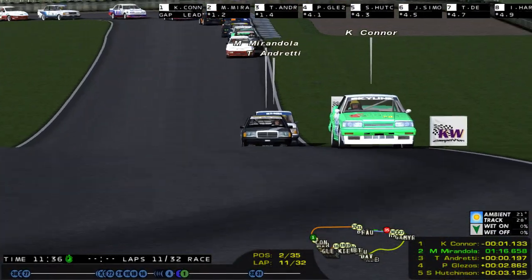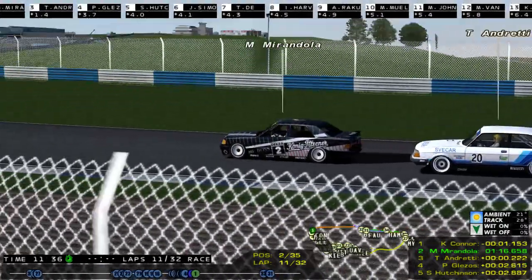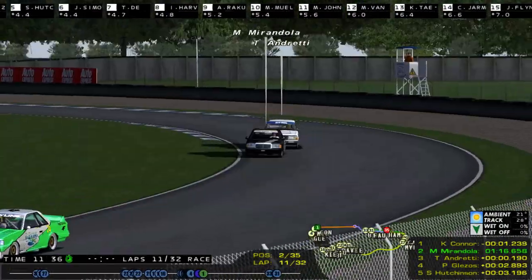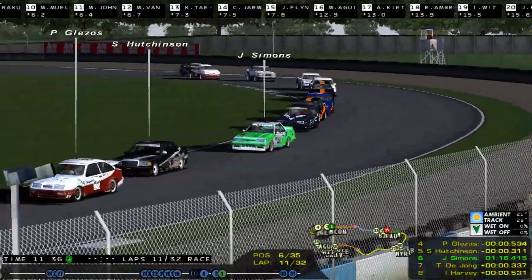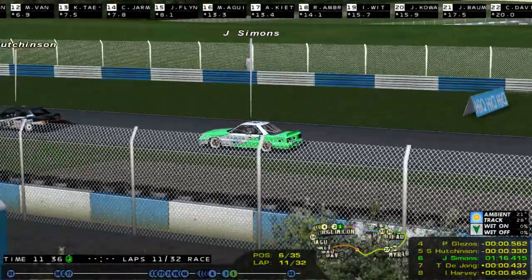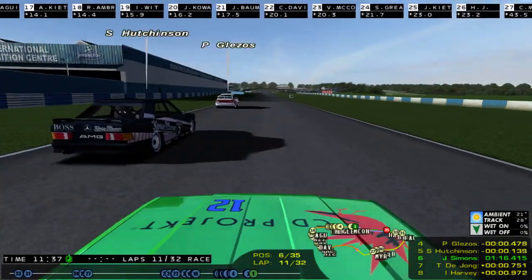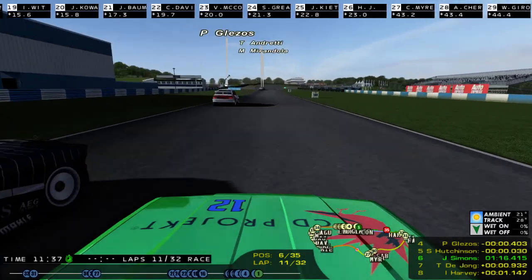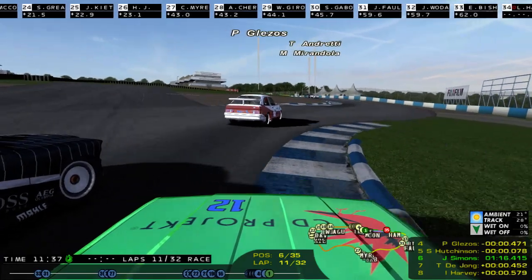Harvey tried to make it to the outside, back to the front. Mirandola is still keeping his P2 from Tony Andretti. Great driving from Mario Mirandola. Obviously, this is relative to Giovanni Piccolo Mirandola. Not such a great Formula Junior talent, but he won a race in the previous season. Speaking of Giovanni here, look at the speed of the skyline just blasting past the Mercedes.